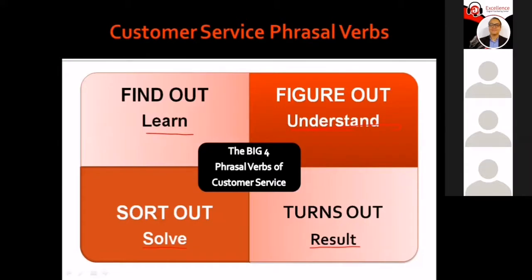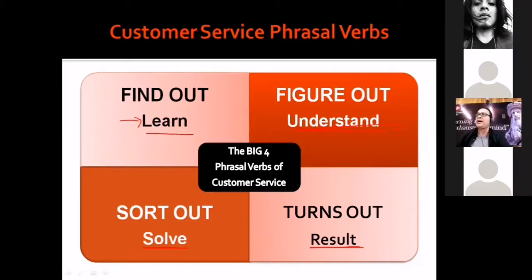Okay? So again, let's recap. Okay. When you find out, you what? Learn. You learn. When you figure out, you understand. When you sort out, you solve. And turns out means the result. And this is the mental process. If there is a mental process on how your brain works, it would be like this. Number one, you need to find out, right? You need to learn about the problem or the issue.